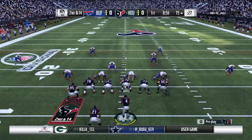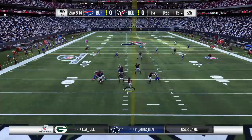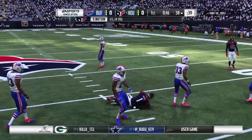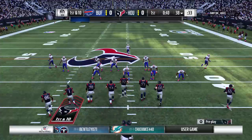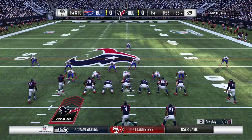Out of the gun, Watson, and he will find the open man. It's DJ Moore. That's good for a first down. There's a guy who went over 1,000 yards receiving in the regular season, and now he's got his first catch of the playoffs. So here's a 1st and 10 at the 38.